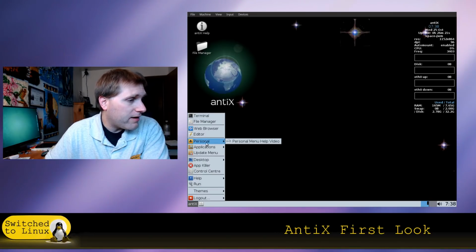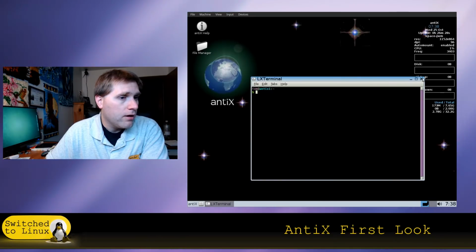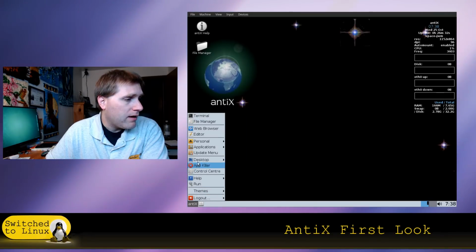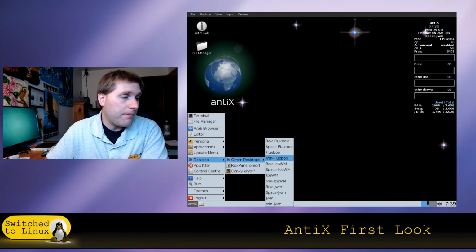All right, so here we've just had a quick look at AntiX. Pretty nice, very, very lightweight system. A lot of flexibility in what it looks like as far as your window managers. Customizability is pretty cool. Overall, I think I like this. If I were building up a super light new system, I would probably run this.